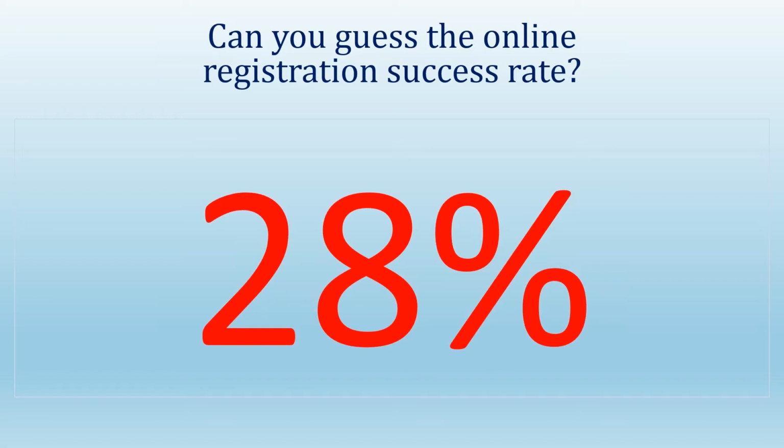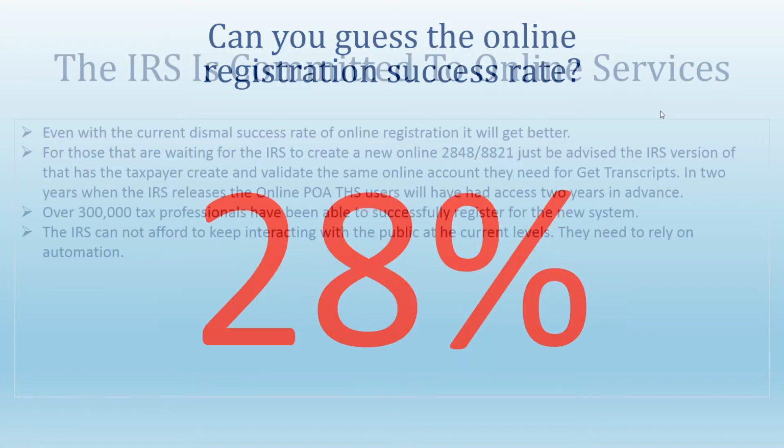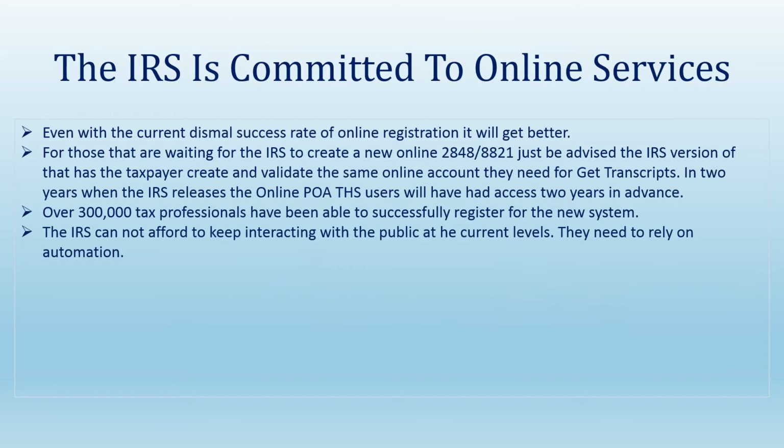The other thing is we were on the focus group about how to validate people's identity, and there are some interesting things coming down the pike that will actually make this number go up. We think in the next maybe 12 to 24 months that this number is going to go north of 50% and probably closer to 75%, because it's very difficult to use something that only 1 out of every 4 people will pass. But we're going to also give you some tools where you're not trying to do this online process for people that aren't going to pass. So kind of a pre-qualification thing. So the IRS is committed to online services.